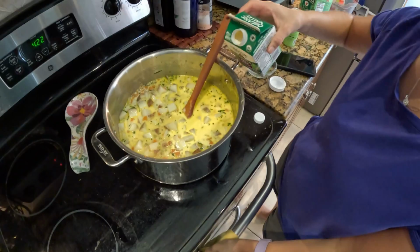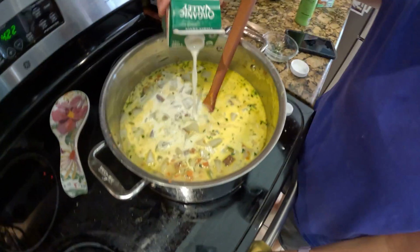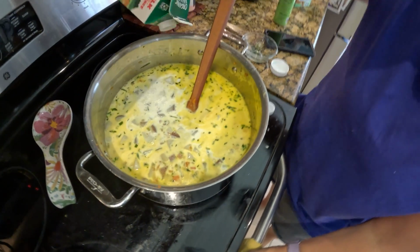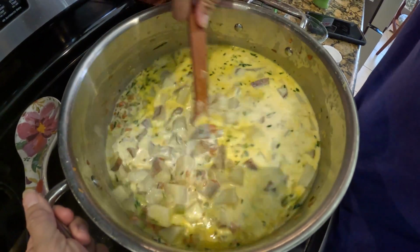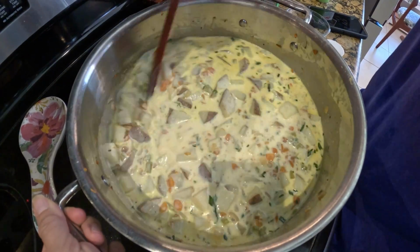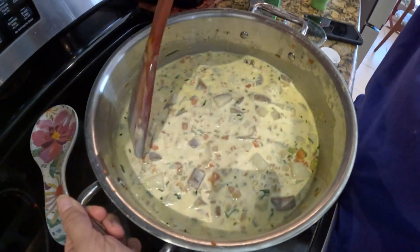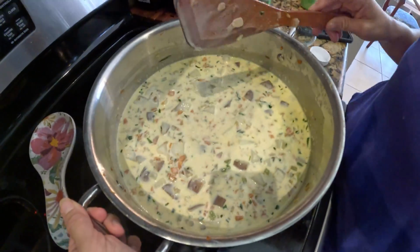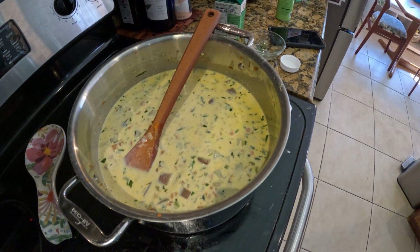Okay, so the broth has started to boil, so we have added some milk. Potatoes, just red chopped potatoes. I did not peel them, but you can if you want to. Now it's just gonna stir and cook for a few minutes. Get it simmering and let the potatoes cook for like 15 minutes until we finish it up. We could also season it at this point.